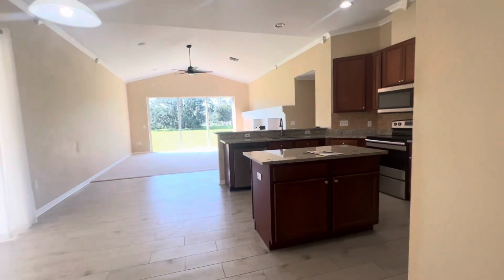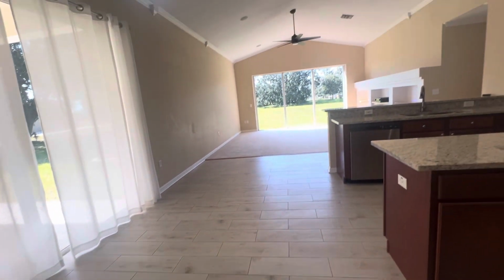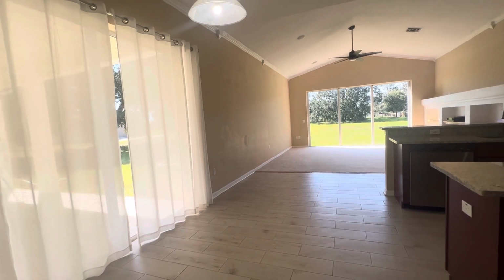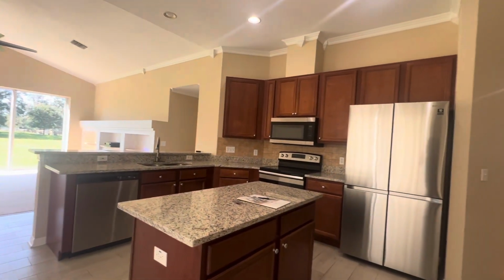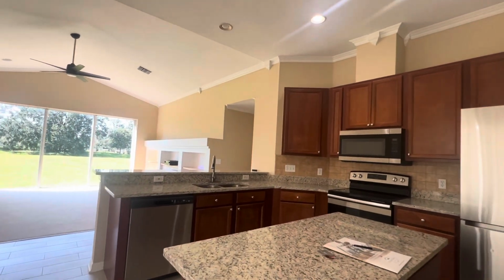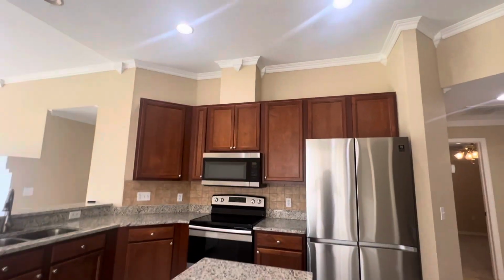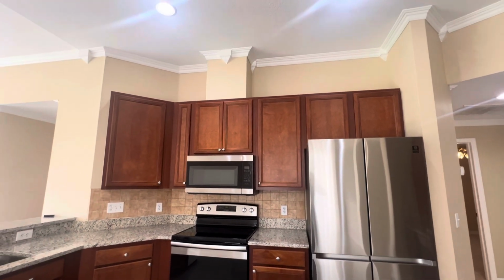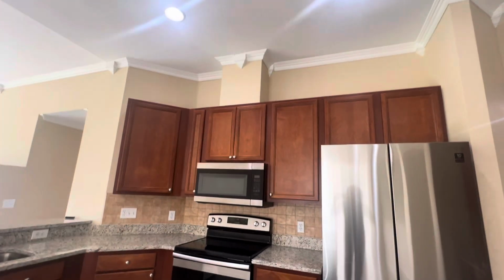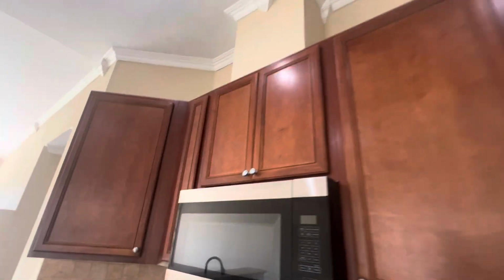So here in the kitchen, you have a ceramic tile floor, large sliding door coming off the breakfast nook or daily cafe space, however you'd like to coin it. A nice center island for prep. All right, 42-inch upper cabinets. You have a vent that vents outside of the house. That's what that section is above the microwave, that right there. So you are vented out.